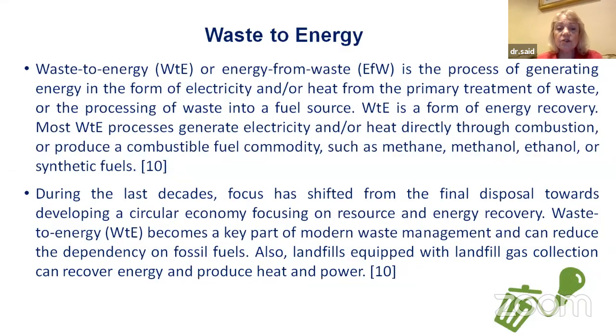During the last decades, focus has shifted from the final disposal towards developing a circular economy, focusing on resources and energy recovery. Waste to energy becomes a key part of modern waste management and can reduce the dependency on fossil fuels. Also, landfills equipped with landfill gas collection can recover energy and produce heat and power. Next, please.